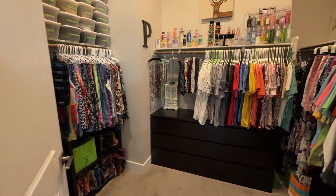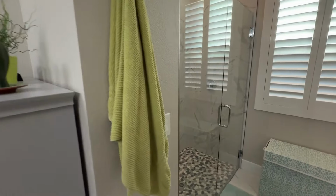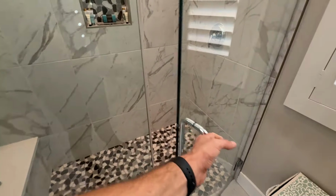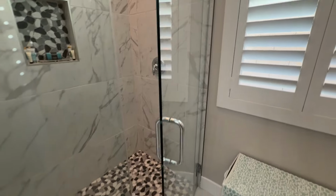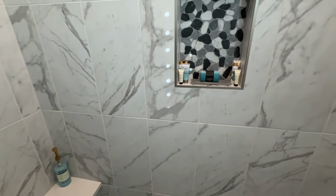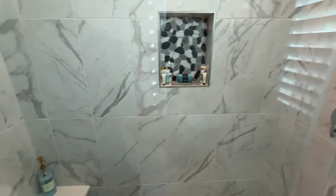Walk-in closet. Very spacious. And last but not least, your walk-in shower. This one has the zero threshold with also your 3/8 inch thicker glass. And you can see this tile going all the way up to the ceiling. You can get a little seat right there. Water closet back here. So really nice.